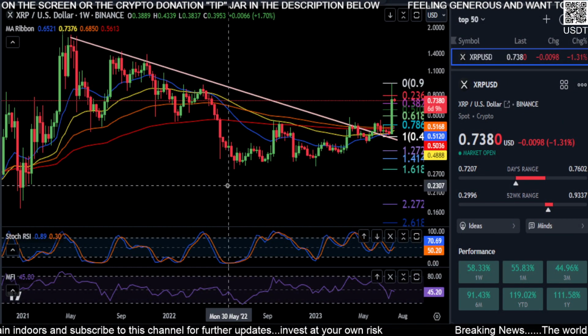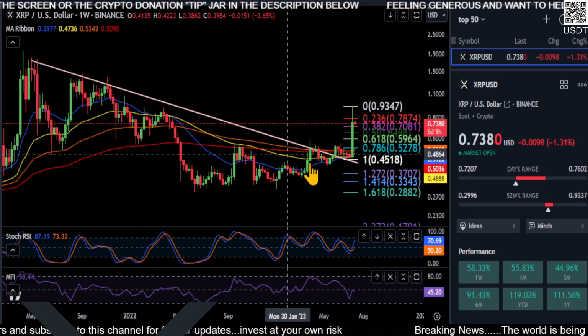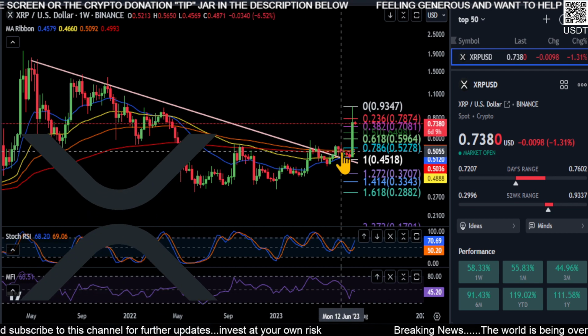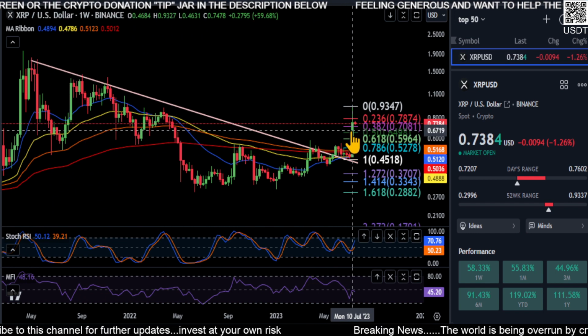Taking a quick look at XRP here. So XRP on the macro chart here on the weekly candles, you can see we have broken our downtrend. We are holding it as support. And then we had this nice fat green candle that spawned in.